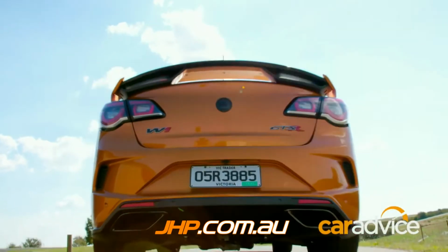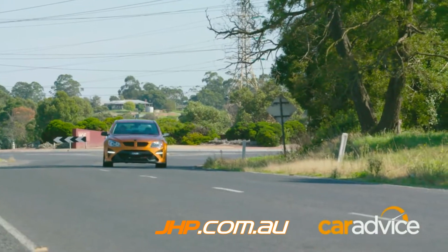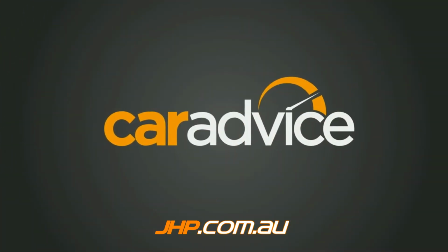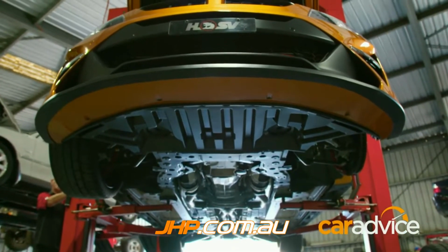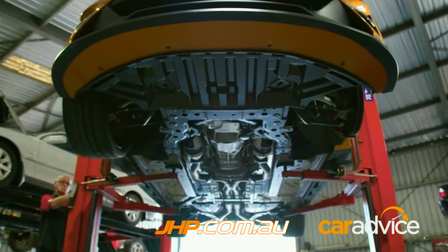Well, today I'm going to take you through a detailed review of the most powerful, most expensive and fastest Australian car ever. To get a true appreciation for just how crazy this car is, we have it up on a hoist to give you a look under the skirt.